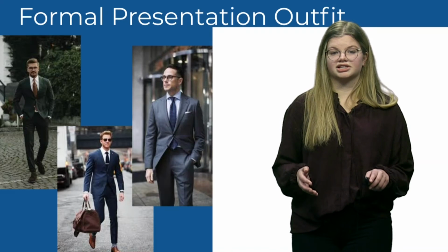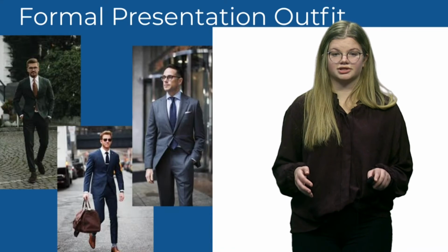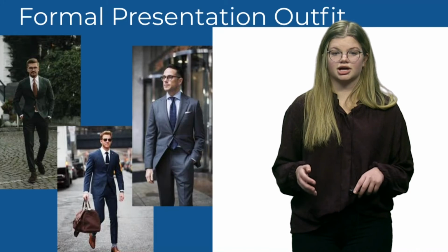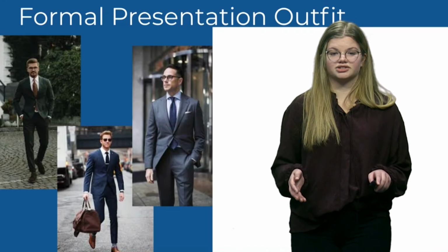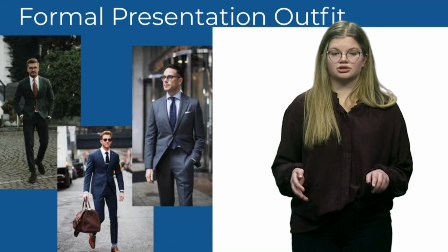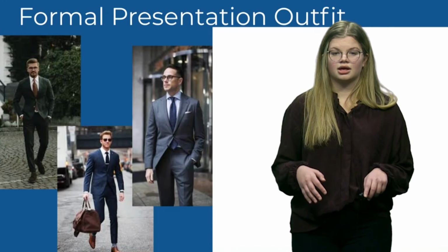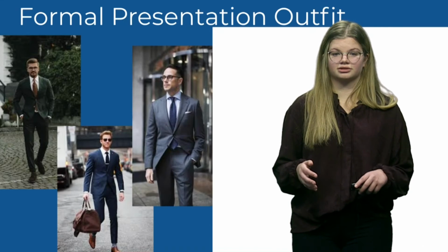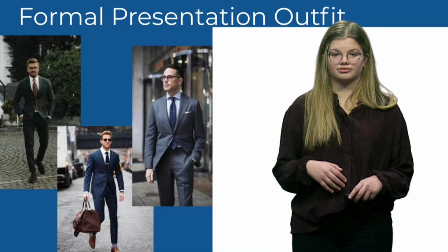For a presentation with an executive or anybody more important than you speak to in your daily life, men will usually have to make a few more adjustments to their normal outfits. Men can wear a tailored suit in a conservative black, gray, or blue tone. Anything outside of the spectrum usually looks a little bit out of the ordinary for men's fashion. The dress shirt underneath the jacket should also be ironed and in a shade that won't distract the audience. For these more important presentations, men should also wear a tie and a dress shoe to complete the look. Accessories like pocket squares or watches can also help personalize the outfit.